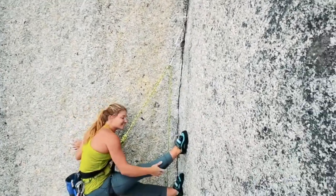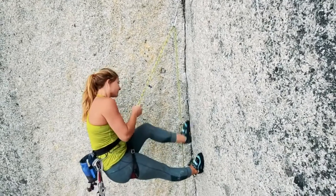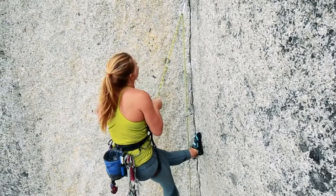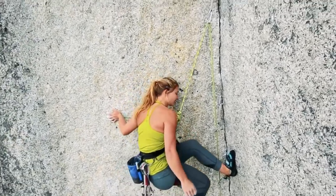My leg is so sore. Or there's like this physical struggle. So it's kind of this like half and half, it's like a love-hate relationship that you have with climbing sometimes. So sore.